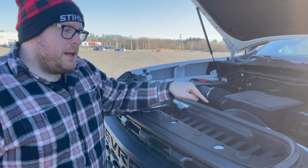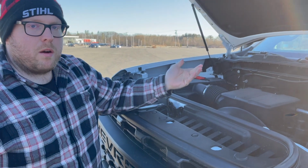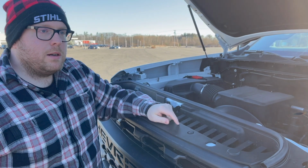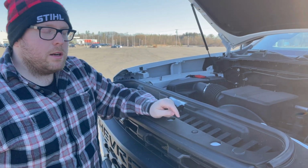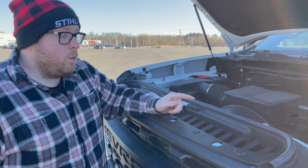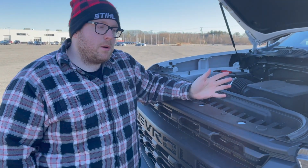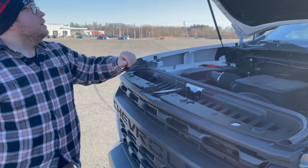Also available in the heavy duty models is the Duramax diesel, which is 445 horsepower and 915 pound-feet of torque, which would be more expensive. So if you're on a budget, the diesel's probably not going to work for you.